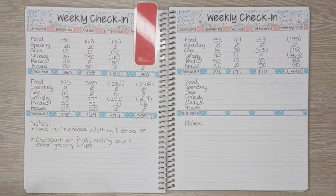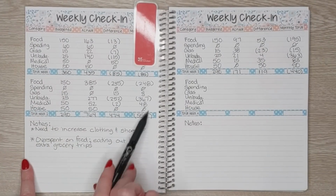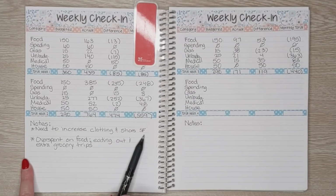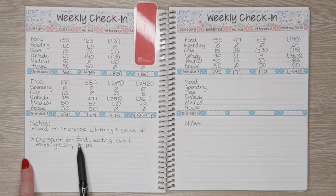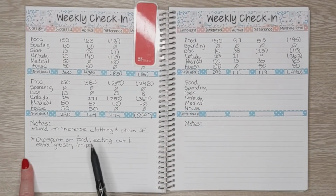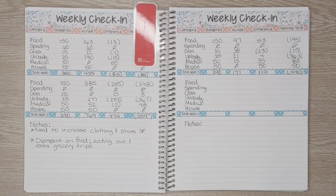And then I did make some notes to myself about this really bad week. I need to increase my clothing and shoe sinking fund. And then the food budget, I said we overspent on food, on eating out, and extra grocery trips. So we did make up for it this week, but we did have that one really bad week so far this month. Okay, so that is where we are at.